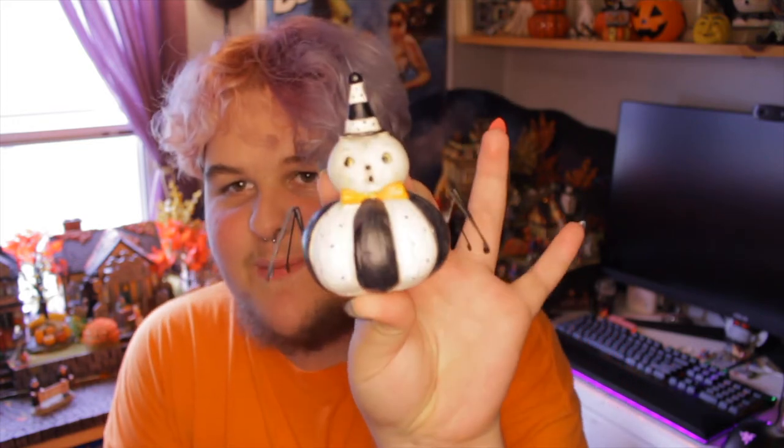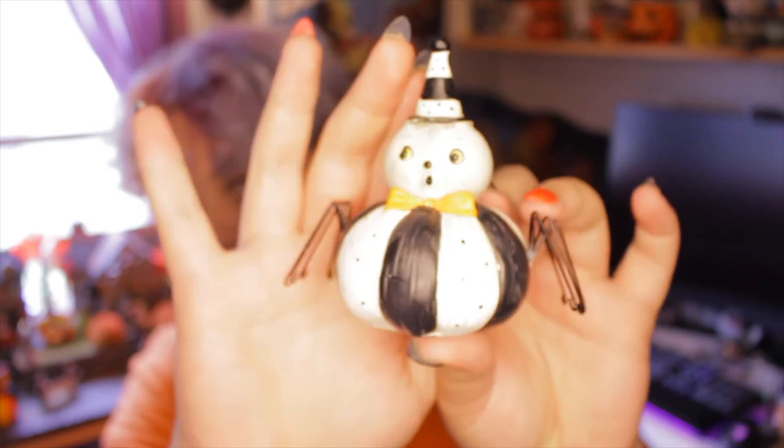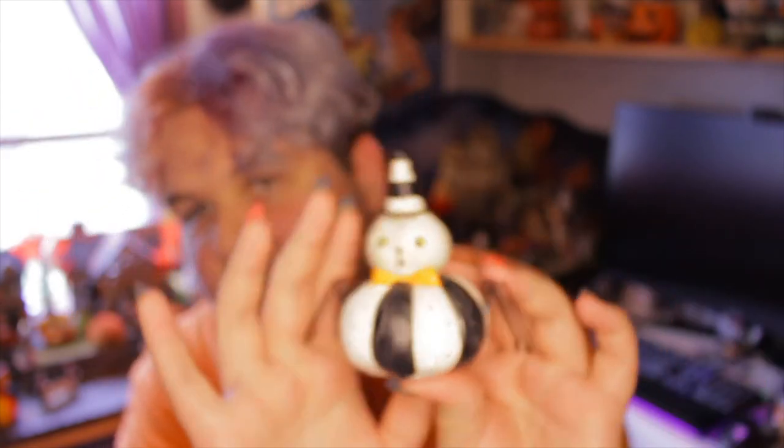Okay, so those are the only other two things that we got that are not Joanna Parker. So now we're going to move on to just the Joanna Parker stuff. Start small and work our way up big. So the first little guy I got here is this adorable little pumpkin spider. He is so cute. He's black and white, which I really like because it's a good contrast to my normal decor. He is just beautiful. I love him. I love him so much.